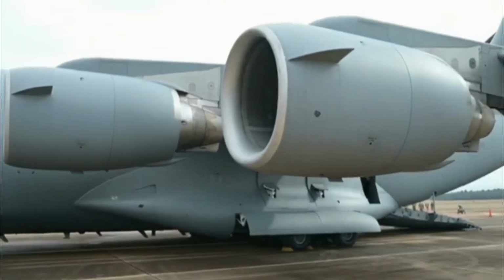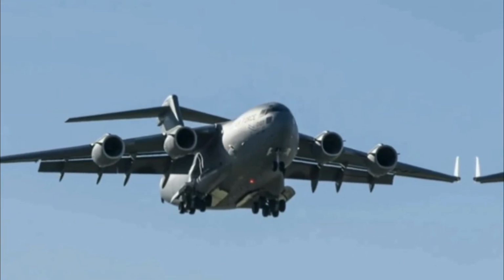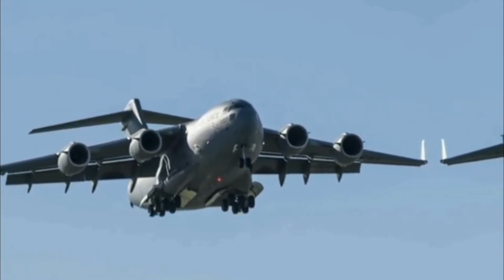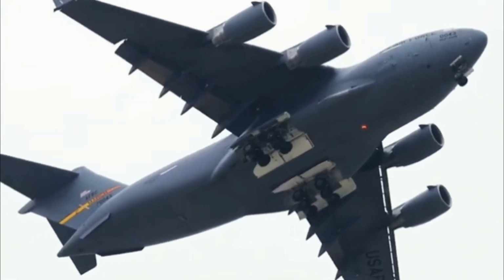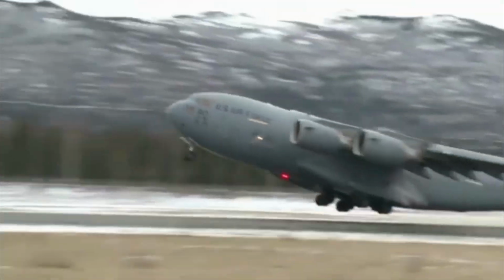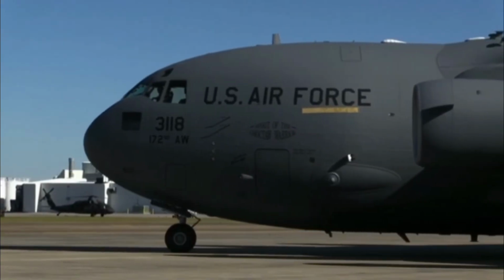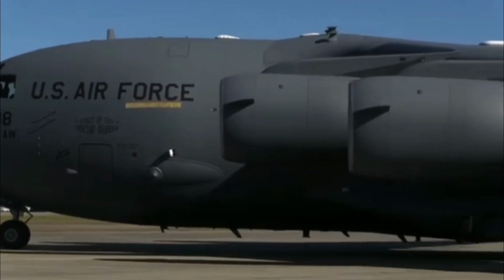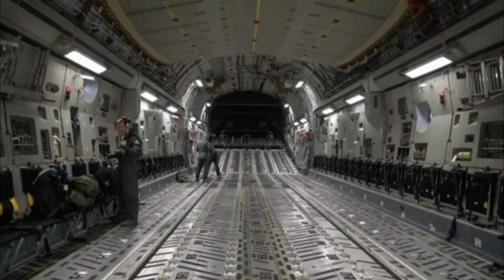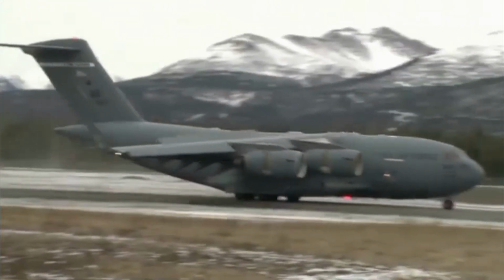The C-17A Globemaster is powered by 4 Pratt & Whitney PW2000 turbofan engines, each rated at 40,000 pounds of thrust. The aircraft has a maximum speed of 590 miles per hour and a ferry range of 7,170 miles. It has a service ceiling of 45,000 feet. The Globemaster III has a maximum payload capacity of 170,900 pounds. The aircraft's cargo compartment is 88 feet long, 18 feet wide, and 12 feet 4 inches high.